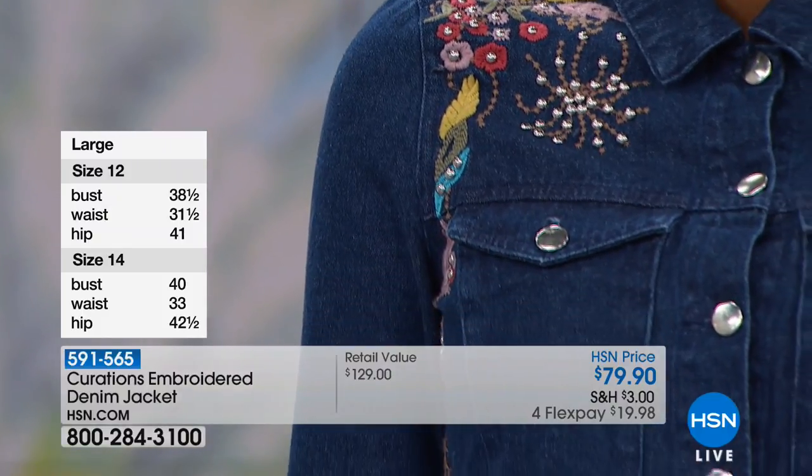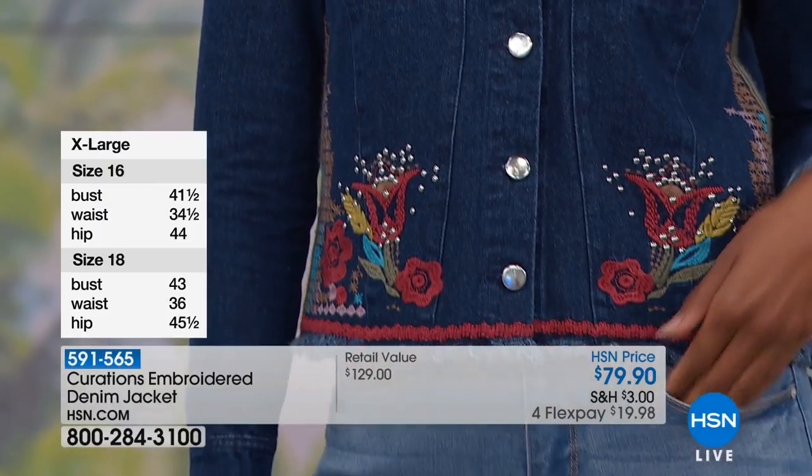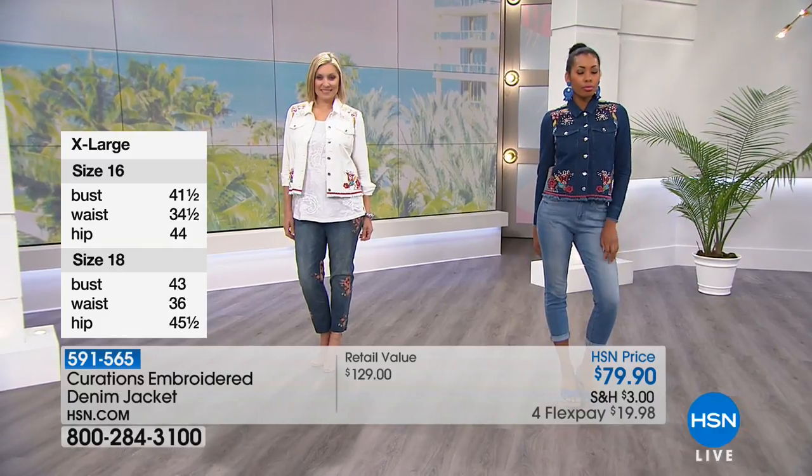I love how she buttoned it up and she doesn't even have to worry about putting on anything underneath. And now it's a top. I mean, now that's a statement top. And she mixed it with her denim. So again, you don't have to worry about it matching. Cute. You can mix and match the colors and the textures.